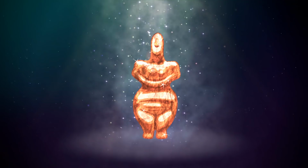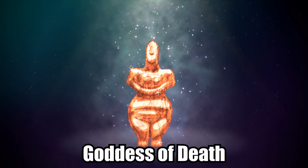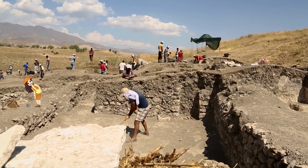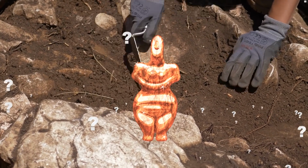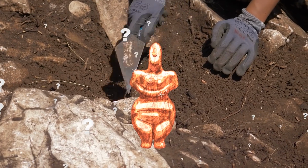Number 1. Woman of Lem. The Woman of Lem, also called the Goddess of Death, is a small pure limestone statue that was unearthed in Cyprus in 1878. It's one of hundreds of similar statues of varying sizes and shapes that have been found on the island, but oddly, there is no archaeological record of the excavation of the Woman of Lem statue, including who found it.